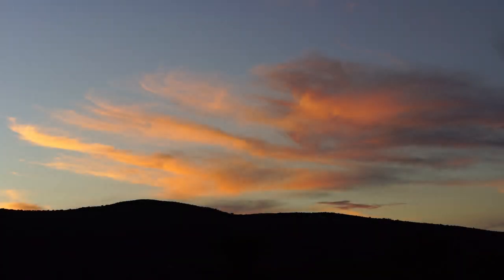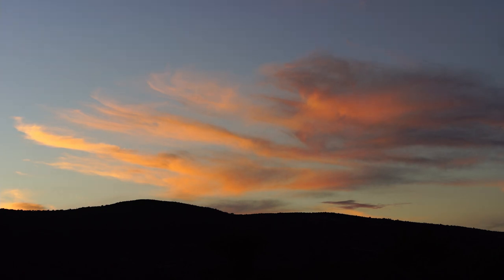This is towards the north. You can see the light coming from the west. Unfortunately, I didn't get any reflected light on the mountains, but that's because the clouds are mostly not above me, but quite far away. But I love the beautiful dark yellow into orange, into almost reddish colors in those clouds.